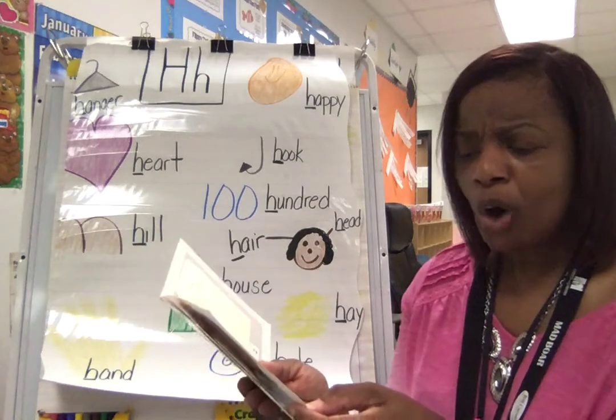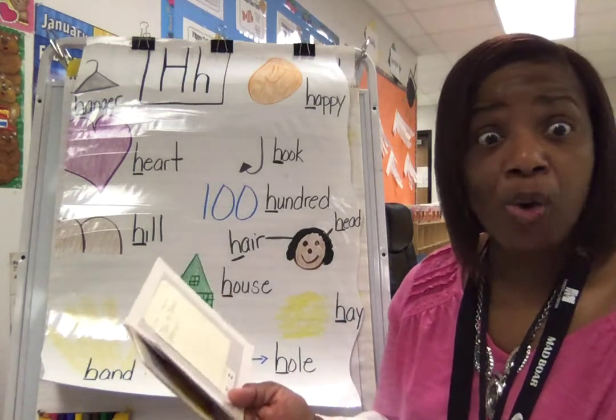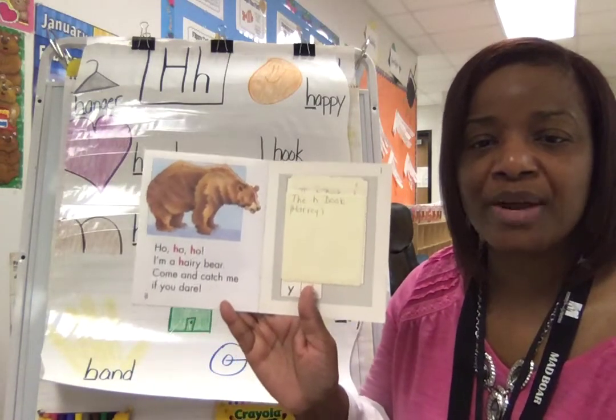Ho, ho, ho, I'm a hairy bear. Come and catch me if you dare. Ho, ho, ho, I'm a hairy bear. Come and catch me if you dare. Say bear, hair. Those are the words that rhyme.